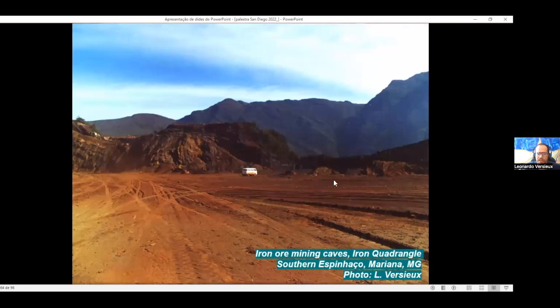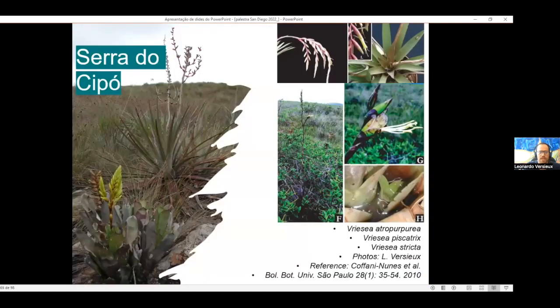Another picture. And on the other side here is the Caraça, where we have Pico do Sol, the highest point of the Espinhaço, with more than 2,000 meters of elevation. Still with Vriesea, I want to highlight Serra do Cipó National Park, Vriesea stricta, endemic to there. Vriesea atropurpurea, look how long the stamens are here. When you are walking in the field, it's difficult to notice the rosettes.